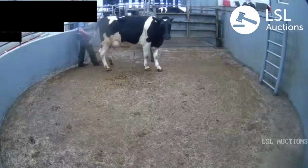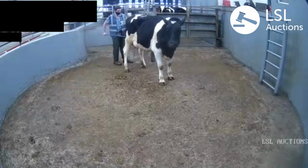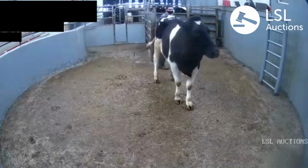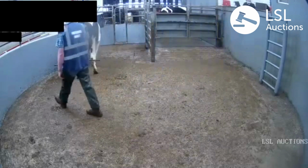Genuine homebred heifers. The next four are all homebred. They're all freshly calved in the last week, and all the dams are over 1,800 gallons with very high fat and protein. As genuine heifers, don't look, handle belly high. The next four heifers, property.